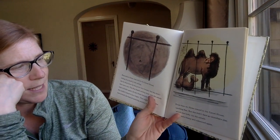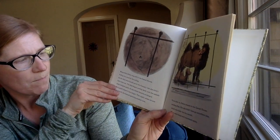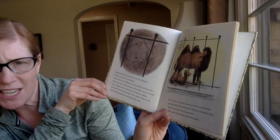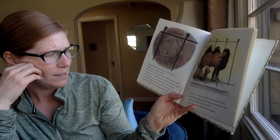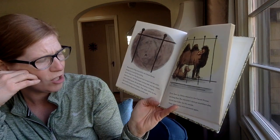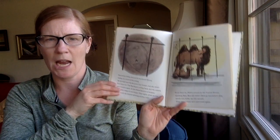Meanwhile, Helen was still in the camel house, hiding in a crack in the ceiling. As the days went by, she grew very hungry, but she didn't dare come out. The flies began coming back, and the camels were irritable again. At last, Helen became so hungry she couldn't stand it any longer. That night, when no one was around, she started spinning another web.